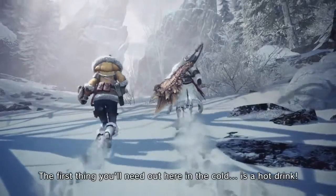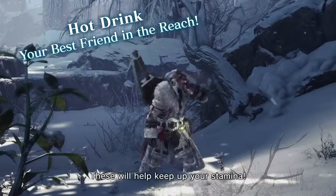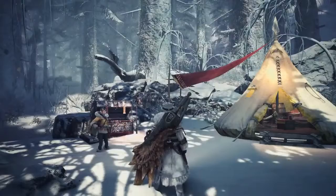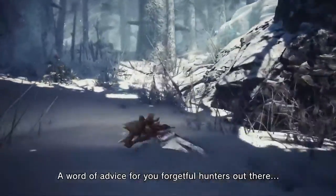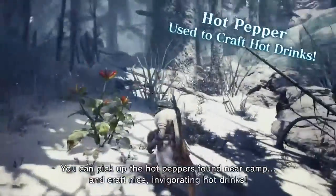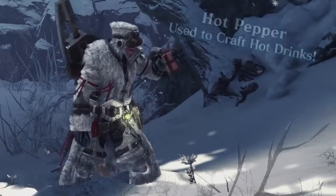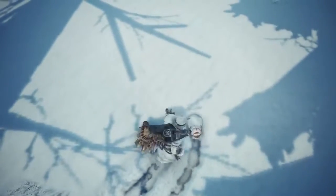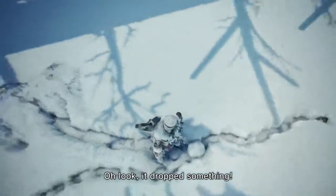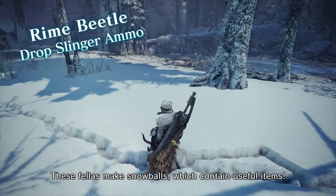The first thing you'll need out here in the cold is a hot drink. These will help keep up your stamina. A word of advice for you forgetful hunters out there: you can pick up the hot peppers found near camp and craft nice, invigorating hot drinks. Oh, what do we have here? A rime beetle. Oh look, it dropped something. These fellows make snowballs, which contain useful items.